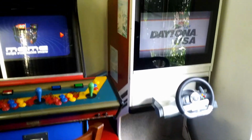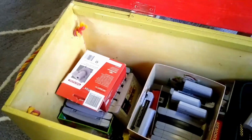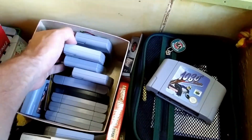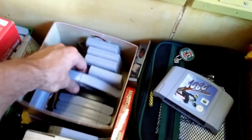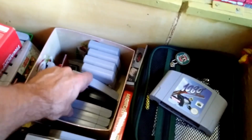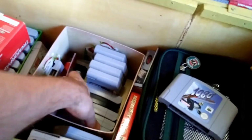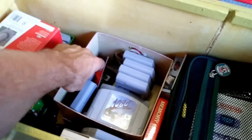Last little bit that I will show is just tucked away here. I've got some goodies. I'm just taking out some of my cartridges from this box. I hide them away because people who generally come to play in this space do not normally care about these old cartridge items as much as I do. So I tend to keep them hidden away and only bring them out when I'm actually wanting to play them.